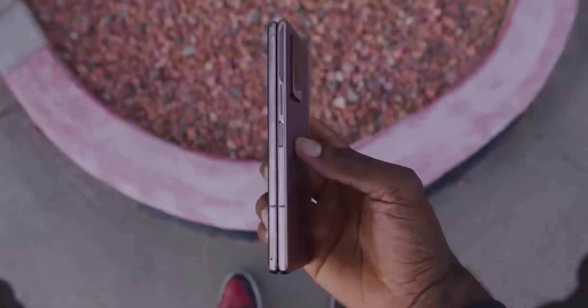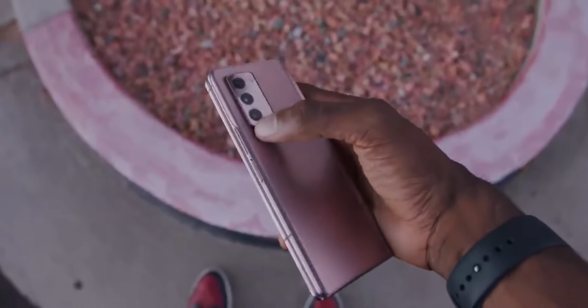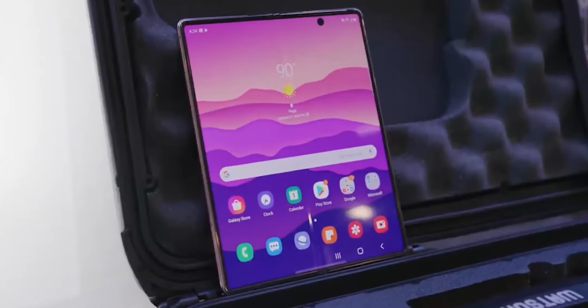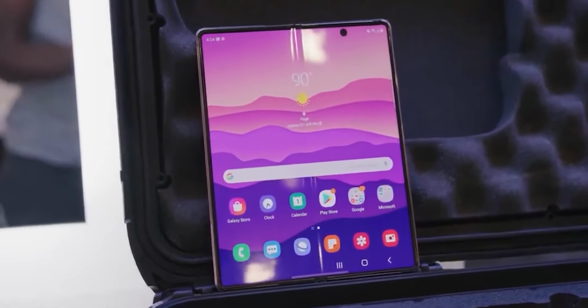The selfie camera can shoot 4K videos up to 30 FPS and 1080p also at 30 FPS. This does have electronic image stabilization. So the Samsung Galaxy Z Fold or Z Fold 2. This device is very favored by most of the tech YouTubers. This device is actually more convenient.